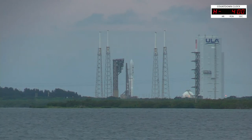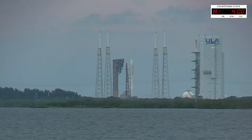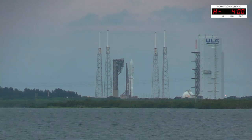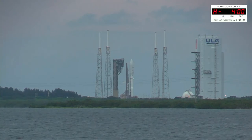For those of you tuning in, we're approaching the 6 p.m. hour here at Cape Canaveral. This was the original launch time and the opening of tonight's launch window. And the launch won't be happening at 6 p.m., but there's still a good chance that the launch could be happening later on during the window, which extends until 8 p.m. Eastern Time.